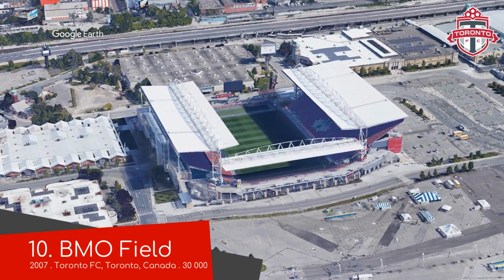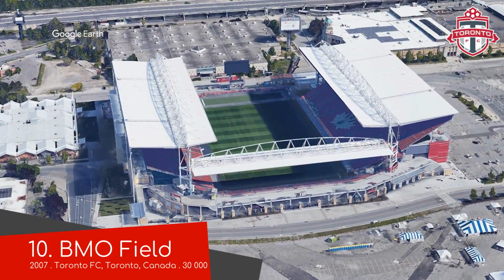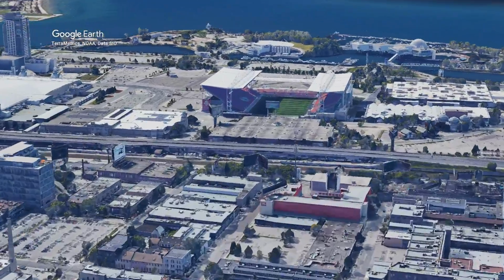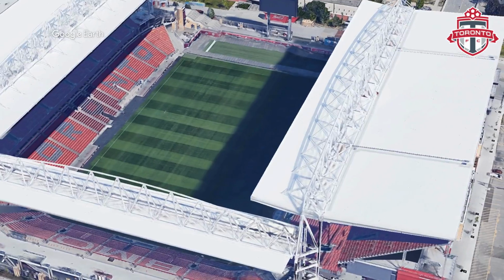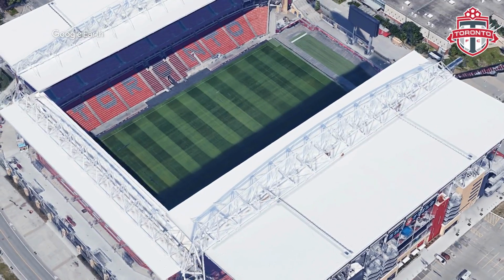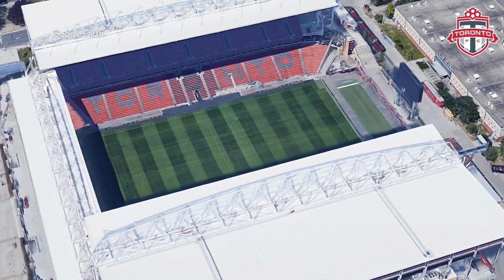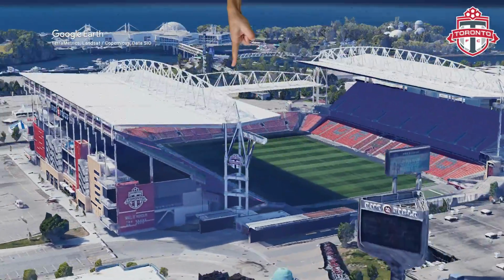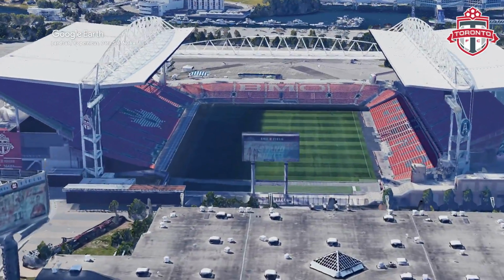BMO Field. Another three-sided stadium, except it's not near an airport but right by Lake Ontario. It's quite a simple stadium compared to the others in the top 10, there's just something about it. It's greater than the sum of its parts. I especially like how this part of the roof dips down lower than the main stands.